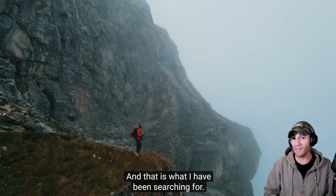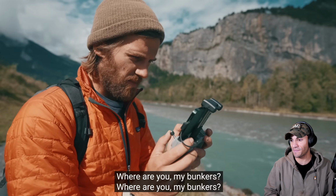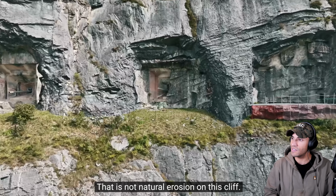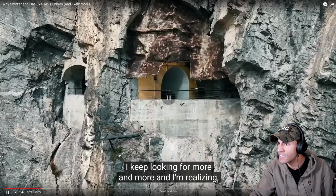And that is what I've been searching for. Okay, where are you, my bunkers? Where are you, my bunkers? Ah, I see something down there. That is not natural erosion on this cliff. I keep looking for more and more.